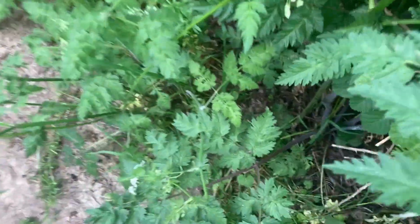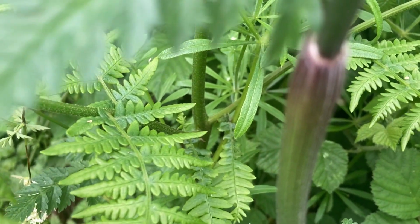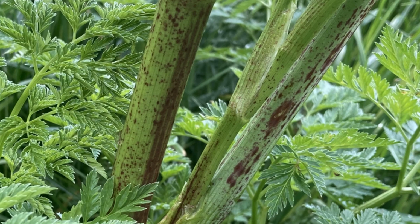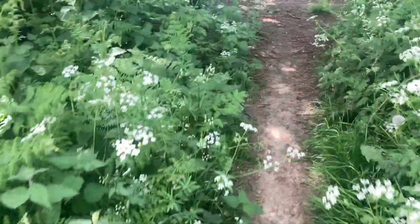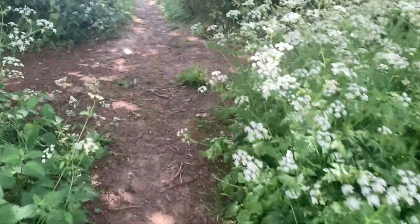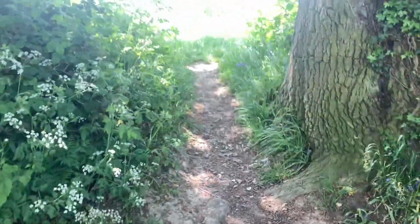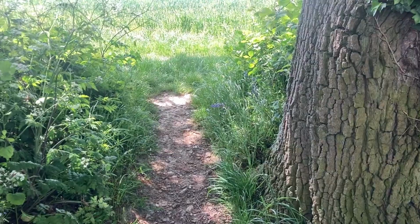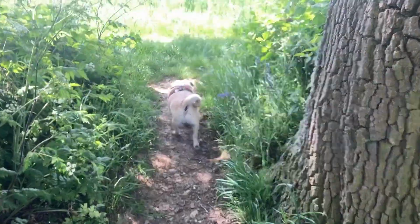The only reason I mentioned occasional purple bits is because occasionally you will come across hemlock, which looks pretty much exactly the same. The flowers are slightly different, but the big difference is in the stem, because hemlock has blotchy purple stems. In other words, they're green stems but with quite distinct purple blotches on them. Don't eat hemlock. This is the frustrating thing with the carrot family. This stuff, cow parsley, totally edible. The leaves, it's even known as wild chervil. They've got a parsley-like flavour and they're really nice. Hemlock will kill you, but they do look very similar. And that's why I always say to people, if you're not 100% sure, don't eat it.